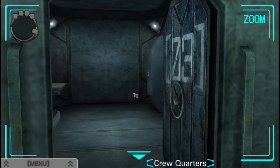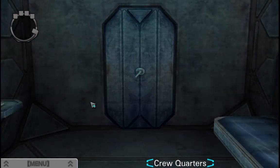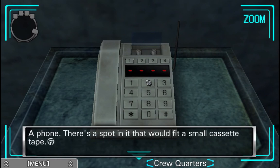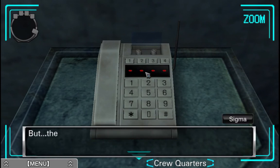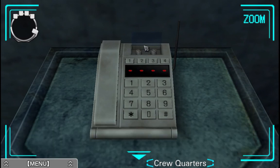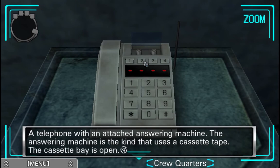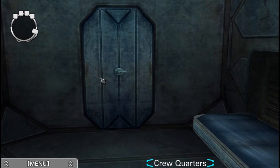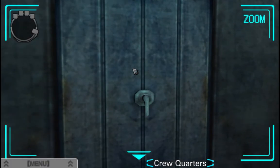Open it up. Okay, room 3. A phone. There's a spot in it that would fit a small cassette tape, but the lid's open. Cassette bay is open. Can I actually use the phone? Why does it only let me use the first phone?